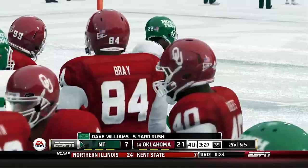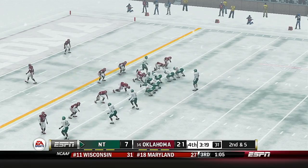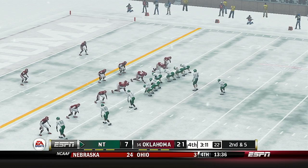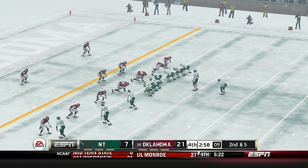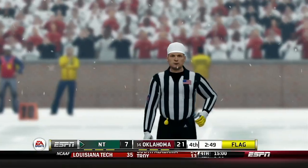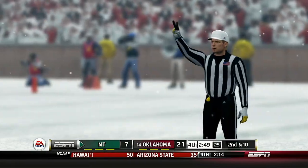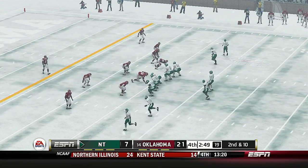On the delay, and he carries the ball for a nice gain. That brings him second and five. Here's the call from the referee. Delay of game, offense. Possibly some miscommunication there. They can't get the play off, and it'll cost them a few. Second down, 10 to go. Ball on the 20-yard line.